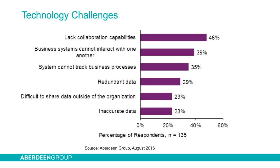You also see challenges such as business systems cannot interact with one another. So you may have a lot of different types of technology that you use to run your organization, maybe HR systems, maybe manufacturing execution systems, whatever it is that you use to run your business. You really need to be looking for a single source of truth, because otherwise you could be making decisions that are based on inaccurate data, which is really only going to cause problems for your organization.